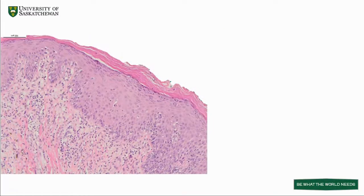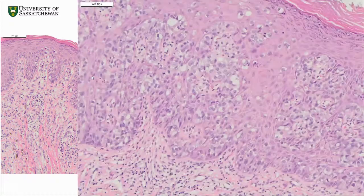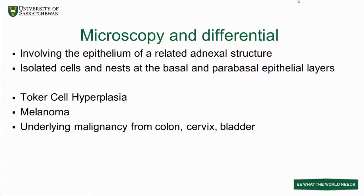Some areas can only be right along the basal part, like right here, where you would have to be very cautious at looking and seeing that you would see some of this pagetoid spread up, and then other areas that can be quite striking. So here is a really good place to get the histology of the pretty low grade nuclei, but really what sells it is that pale pink voluminous cytoplasm and then that epidermotropic type of movement of the cells. So it really does involve the epithelium and some of the related adnexal structures, and they can occur as I've shown in those isolated cells and nests in the basal and parabasal epithelial layers.